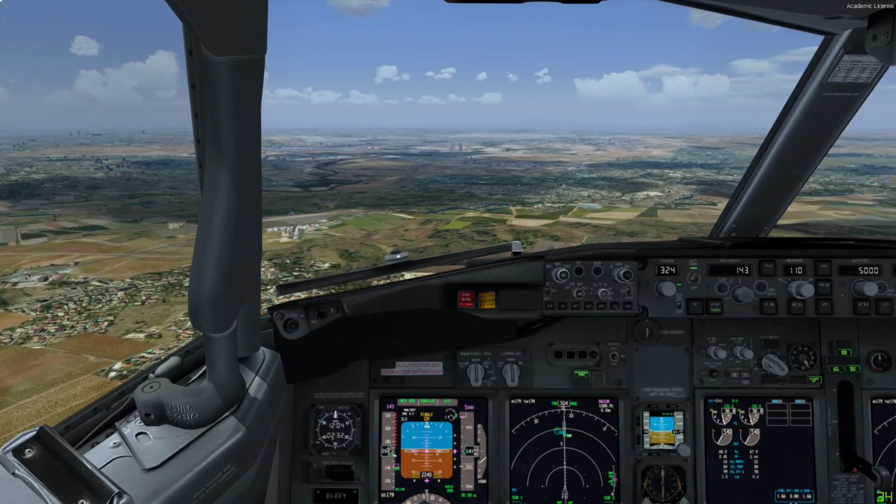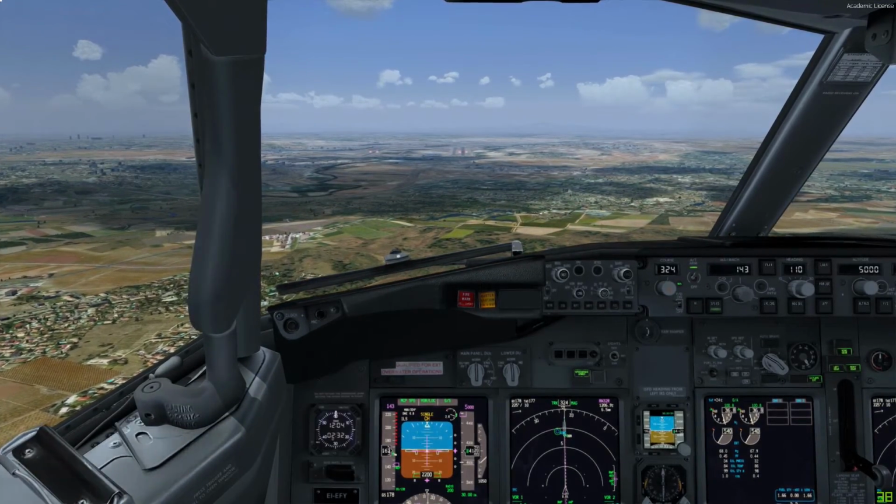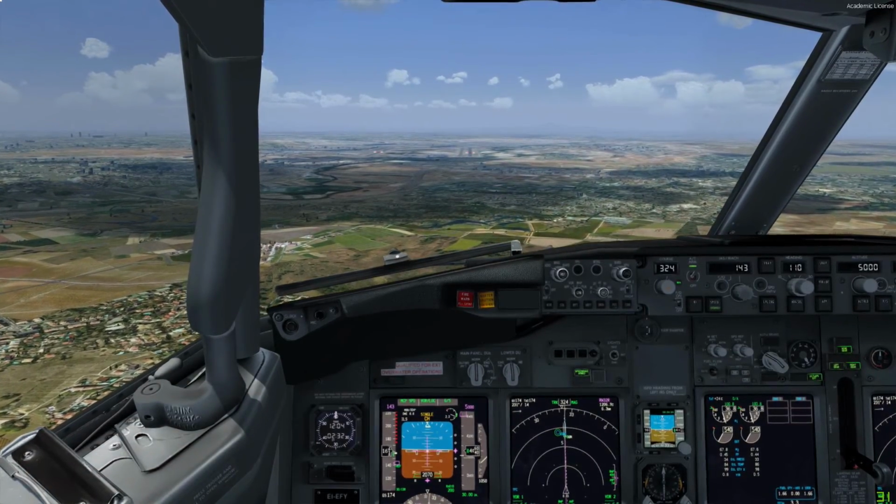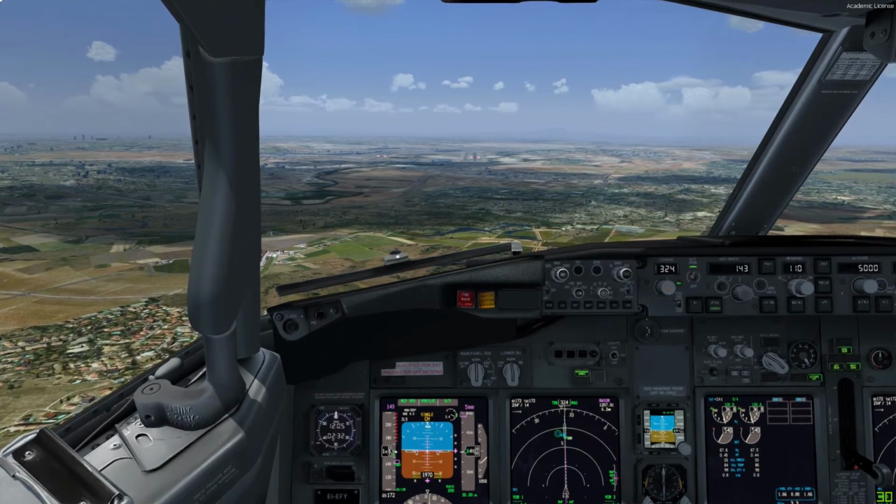Frames aren't perfect, but it is actually quite a detailed airport, so that could be the reason why.